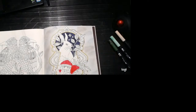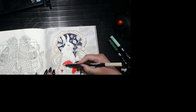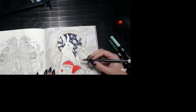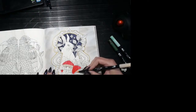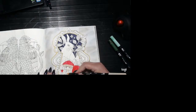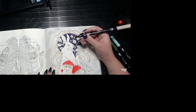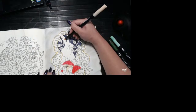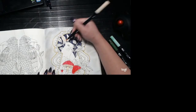All right, what color was that? 815. And then let's grab this kind of peachy color, 910. And I'm gonna put it on the bottom of these mushrooms. And then maybe let's put down here.